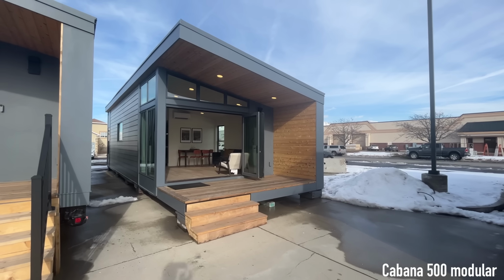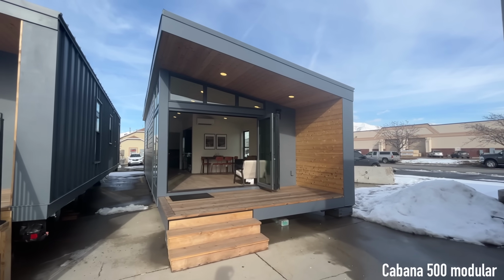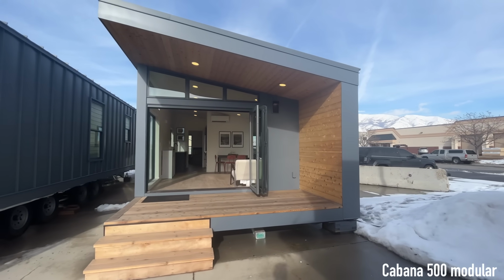Okay, and what would you say is the bread and butter of this factory? Bread and butter of the factory over the last few years have been accessory dwellings. Okay, wow.